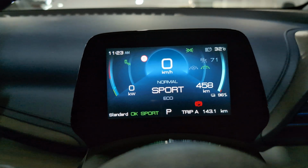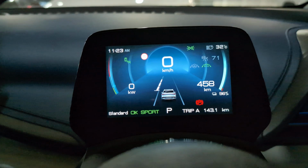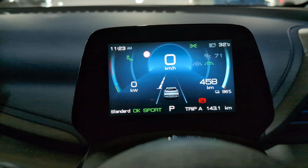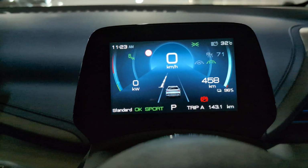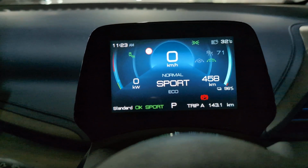It wouldn't be the mode that you use to drive every day, but it allows you to test the vehicle out. You might want to even do a track day in the vehicle, or maybe just show off the capabilities to some friends. I think it would be really great just to have that option of Max there.